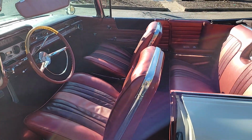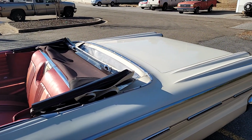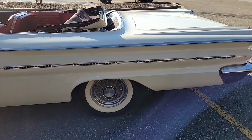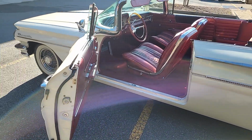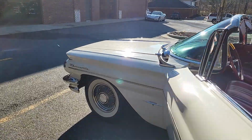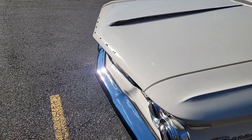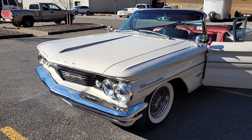Check it out. Is that gorgeous? Chrome is in very good shape. The bumpers, all the lights are in working condition, as are the gauges. You can hear it runs great. Absolutely turnkey. Imagine, this thing is 62 years old this year and ready for the road.